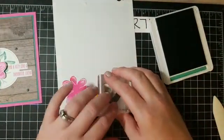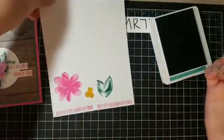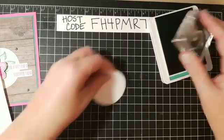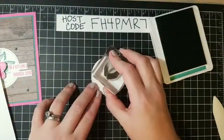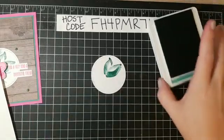And I'm going to stamp one here. We're going to fussy cut one. Beautiful light and dark areas again. Isn't that gorgeous? And then I'm going to bring in my circle. And I'm just going to stamp one up here off to the side. We're going to put our flower down on the bottom.